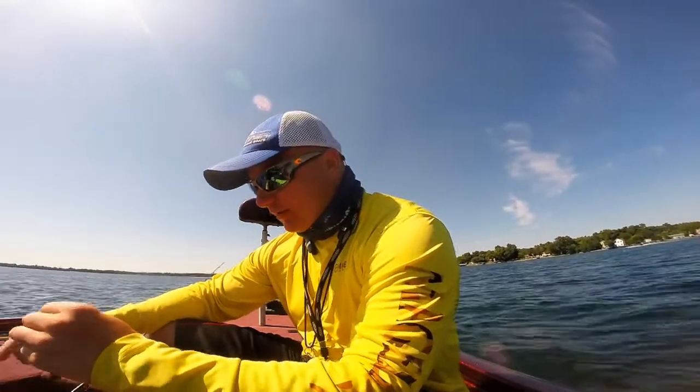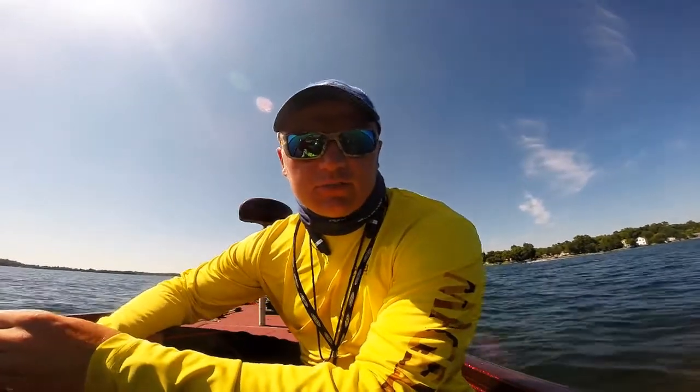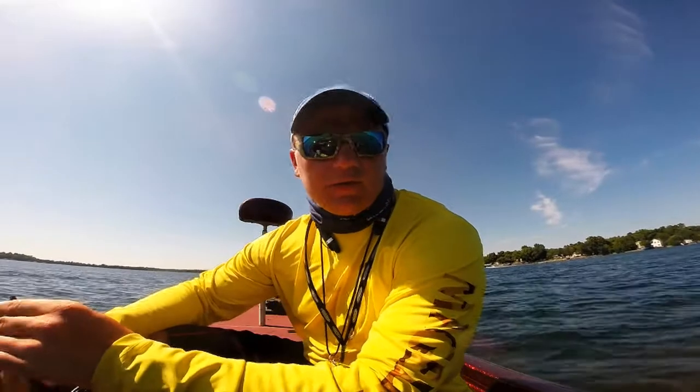Also, if you're wondering what I'm using, a half ounce. I got some questions on that before, what size tungsten I was drop shotting with, half ounce.